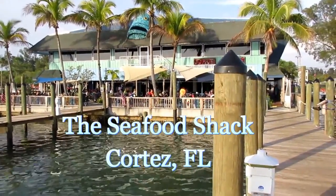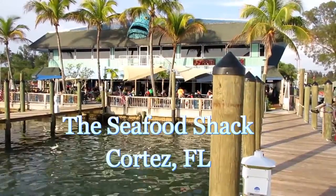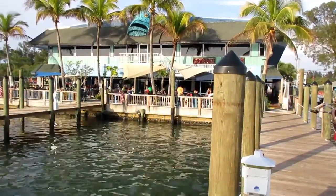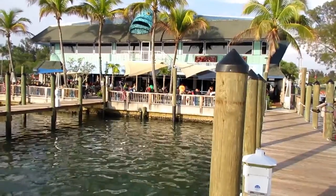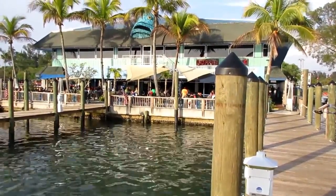Hey, today we're going to review the Seafood Shack. This is a popular restaurant that has new life here, just outside Bradenton Beach. It's actually between Cortez and Bradenton Beach, just north of the bridge, before you hit Anna Marie Island. Let's explore the Seafood Shack.